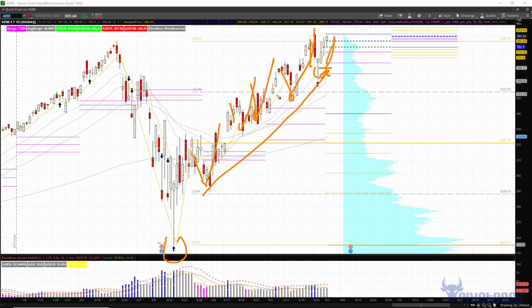At some point the well goes dry, and it usually happens at about the time you get to the prior pivot high. And now we're up here, and what's going to happen? Are we going to reject? Are we going to fail? If so, there's a quick rotation that can happen back toward about 340 in this one.